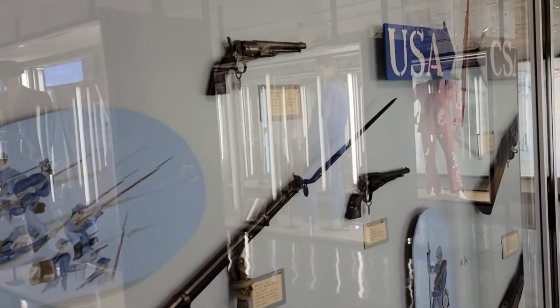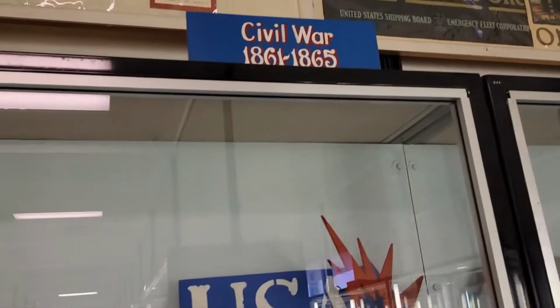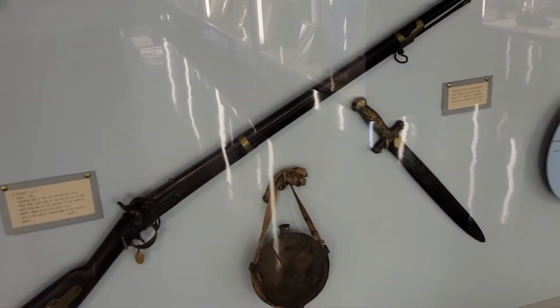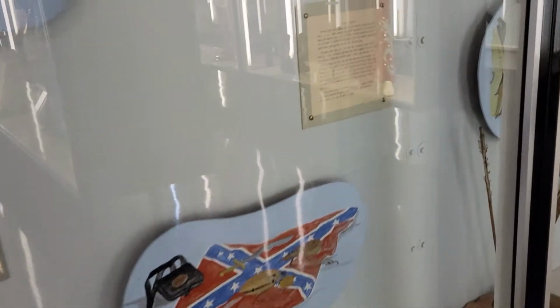Okay, so we have USA guns from the Civil War. And then we have the CSA guns from the Confederacy. And that's a Confederate canteen there. Johnny Reb drank out of that.